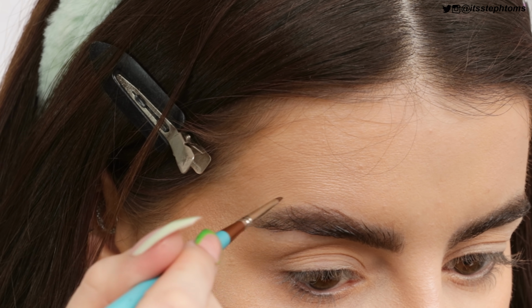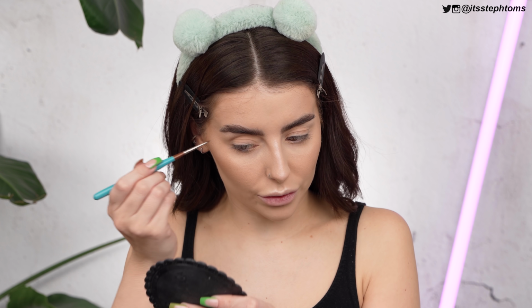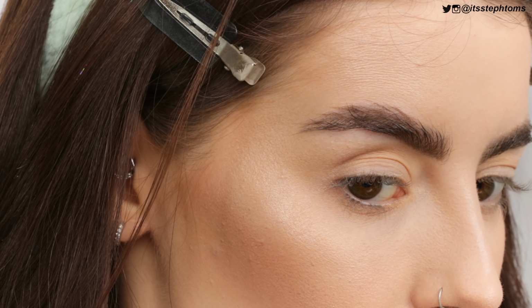And just draw in a few hair-like strokes. That's so much better. Like, sack off the brow pencil or lip liner thing. Like, this is way better. We have some positives here. The brow pomade and the brow gel, pretty good.